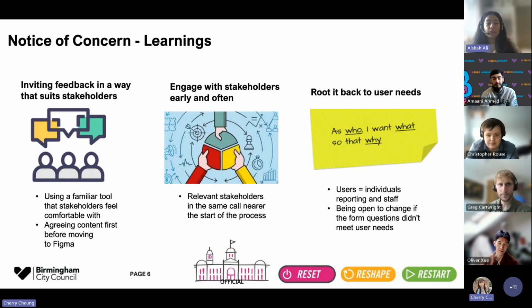So we then decided to use a familiar tool, Word, to invite feedback and to track changes. So it really showed the importance of using tools and communication methods that stakeholders also use. On reflection, using Word for agreeing and signing off content or questions before then putting it onto Figma would have been more efficient, and it's something that we're taking away going forward.